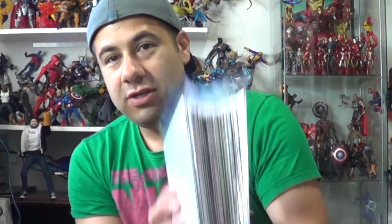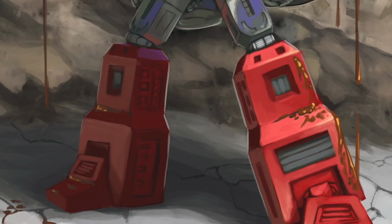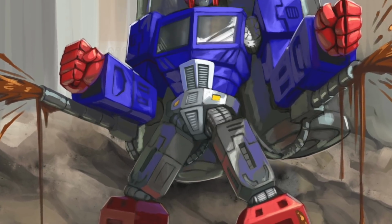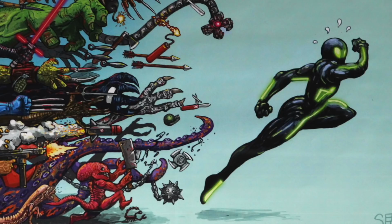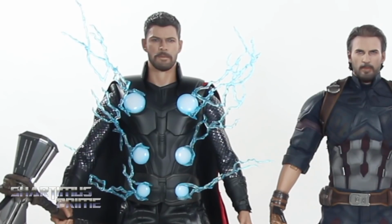ShartimusPrime. Reading comics, toys are hella sick, hella wacky nick. Taking bad hits, taking bad shits. I see you've copied my beard.